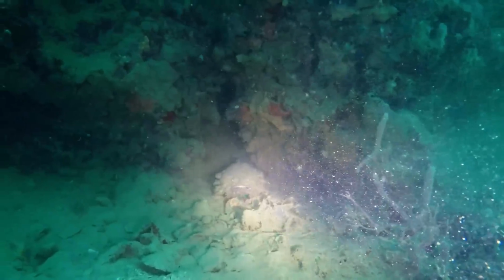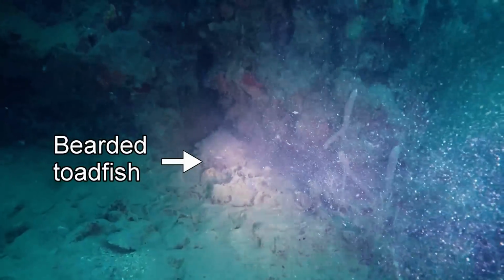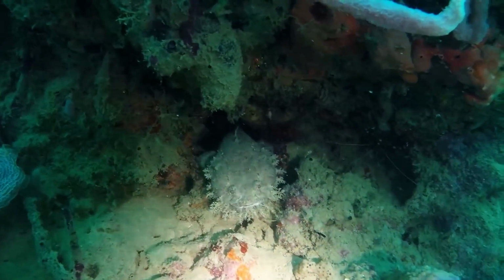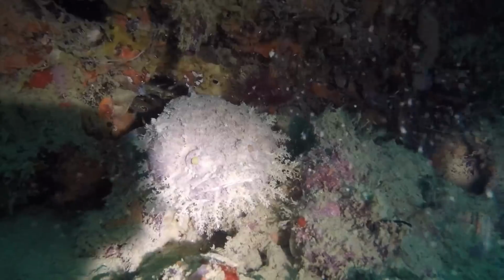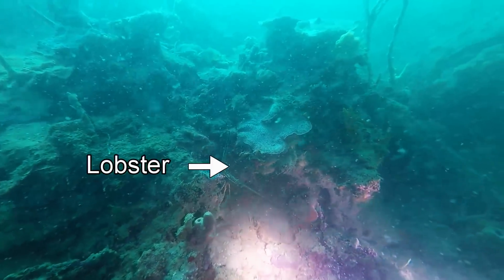After peeking into a few crevices, I soon came across this fish that blended right into its surroundings. I later looked it up in the fish identification book, and it's a bearded toadfish. How cool! The coral wall is full of dark, overhanging ledges, so we are glad that we brought our underwater lights so that we could look for the creatures hiding in the depths of the wall.